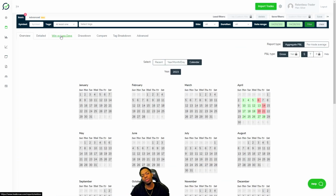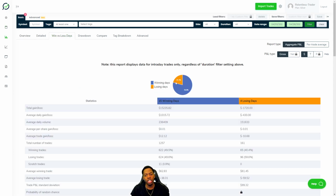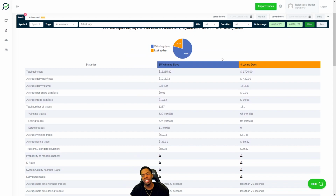And we can look at win-loss versus days first, actually. So we had a 78% accuracy throughout the month in terms of green days and red days. 15 green days and 4 red days. Not too bad. Total gains on our green days, $15,235 versus $1,720 in losses on our 4 red days.